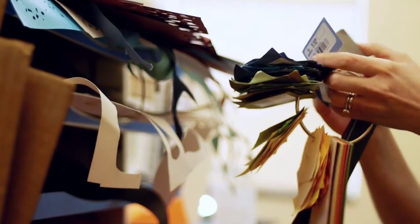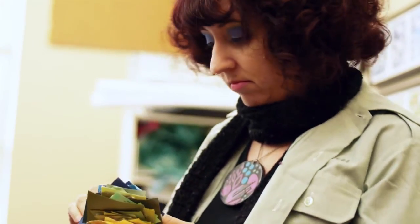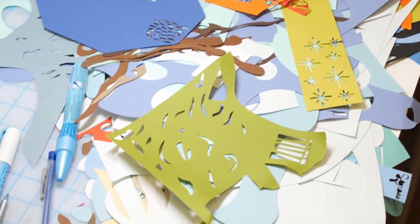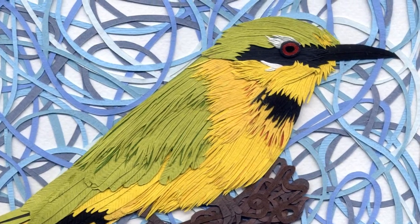But when I moved from college, I had a crap load of paper and nothing to do with it. So I had toyed with doing some collage work, and so I was like, well, why don't I try taking this into what I was doing? And it started as a combination of monoprints with found paper image collages, and then it just kind of morphed into what if I just used my paper?